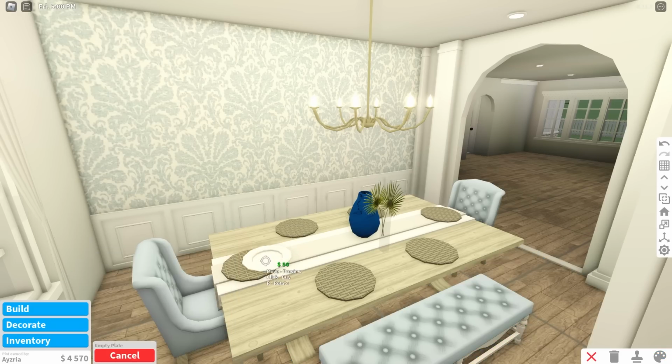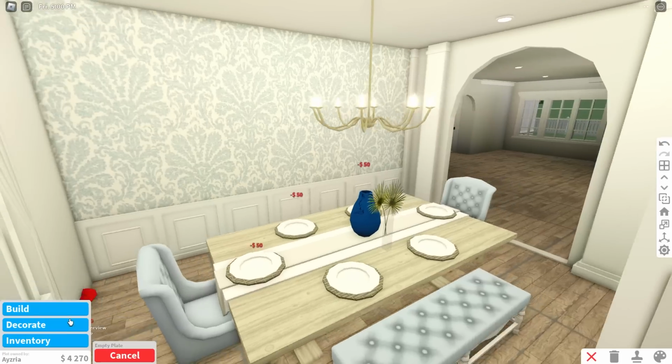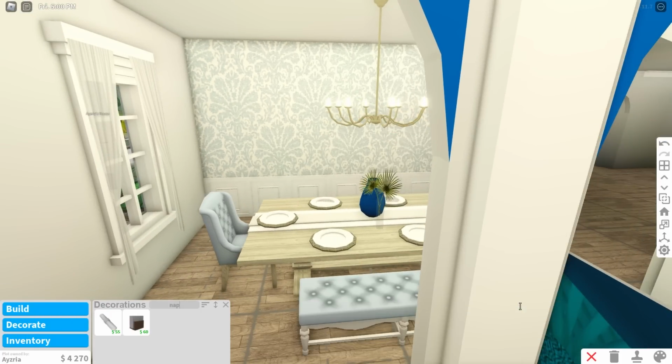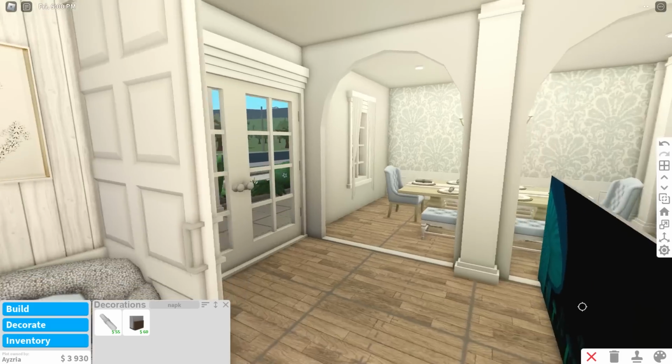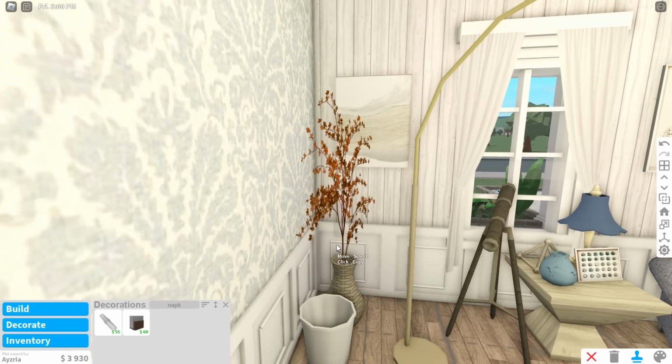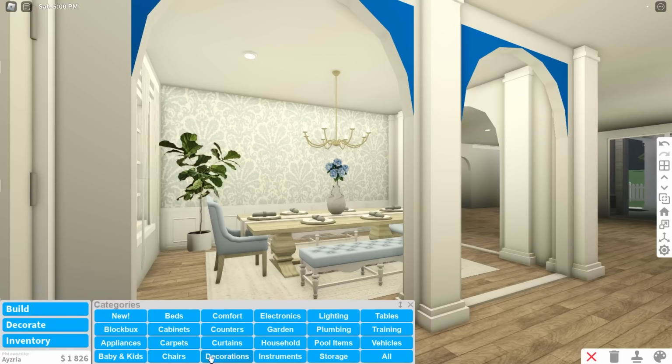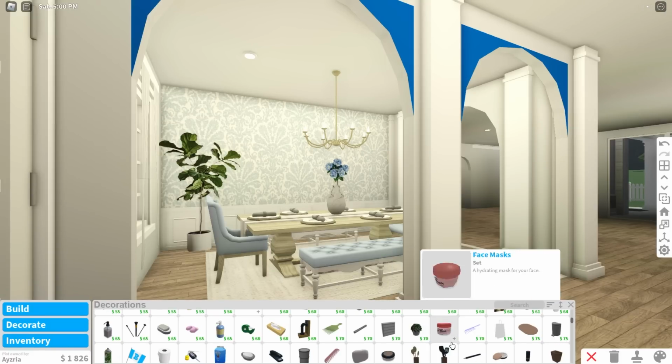Okay, and then we're gonna add plates on top. Sure, you could have guessed that. What else? I definitely need to do some of the napkin roll things. Plant in the corner. It's lacking terribly. All right, so now we only have $1,800 left. I have no idea what to do.